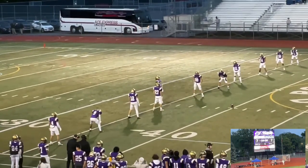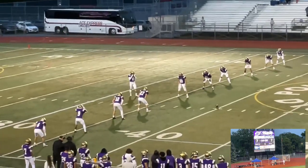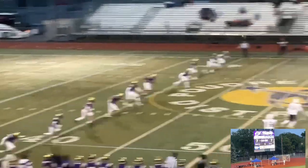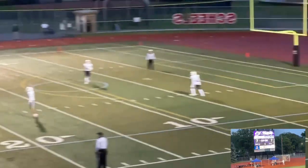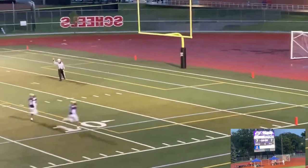All right, so the Lambkins are in business. Joel Lopez will kick off. 4:58 left in the first quarter. It's 7-7. Lopez gets into one. That's going to be a touchback. So it'll be Cherokee Trail first and 10 on their 20-yard line.